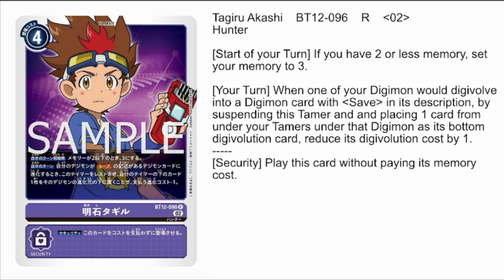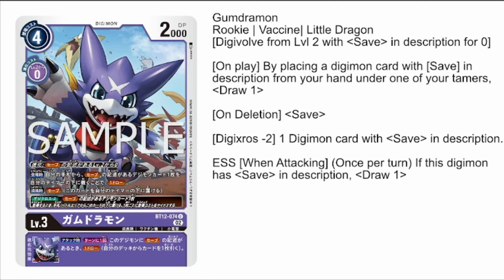Next up, we have Tageru Akashi. So Tageru Akashi is going to be a purple 4-costed tamer that is going to be acting as a new memory fixing tamer. So he has the ability where during your turn, when one of your Digimon would digivolve into a Digimon with save in its text, then we get to suspend this tamer and place 1 Digimon card under our tamer under that Digimon to the bottom of its Digivolution source to reduce the cost of the Digivolution by 1.